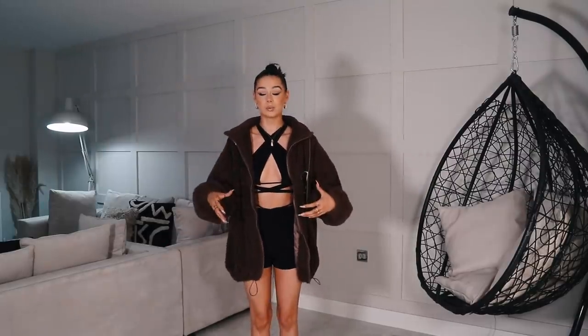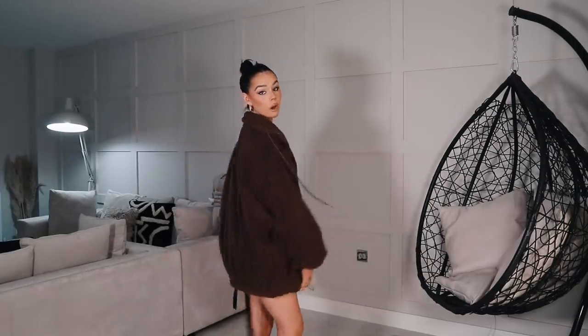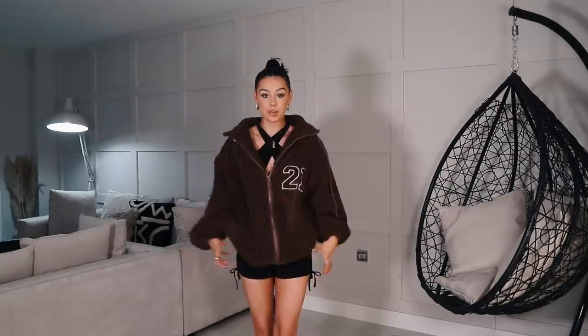And why I love this as well is because it's so versatile. Wear it undone like this and then you just have a big throw-on, or if you want, you can zip her up and there's actually adjustables at the bottom that you can bring tighter and bring it in.